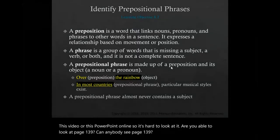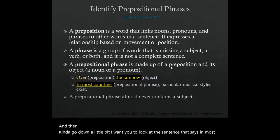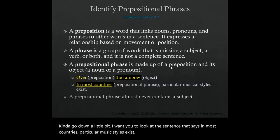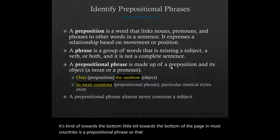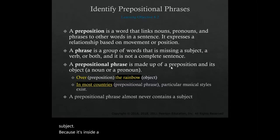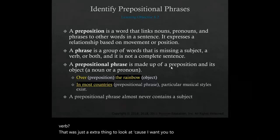So page 139, at the top in the blue box, you can see common prepositions. Then go down a little bit. I want you to look at the sentence that says, in most countries, particular music styles exist. It's towards the bottom of the page. In most countries is a prepositional phrase. So that means the word countries is not the subject, because it's inside a prepositional phrase. We usually do not put subjects inside a prepositional phrase. So the subject is actually musical styles. Musical styles is the subject. Exist is the verb. That was just an extra thing to look at because I want you to see that in your book.